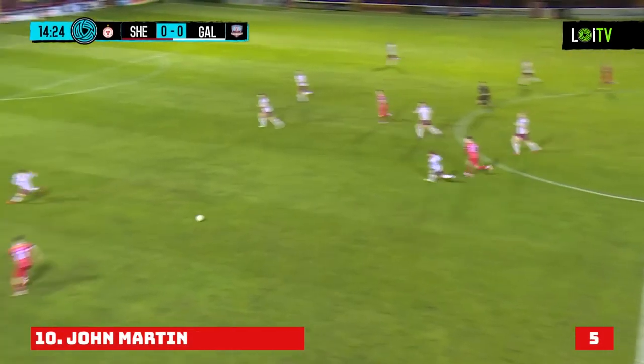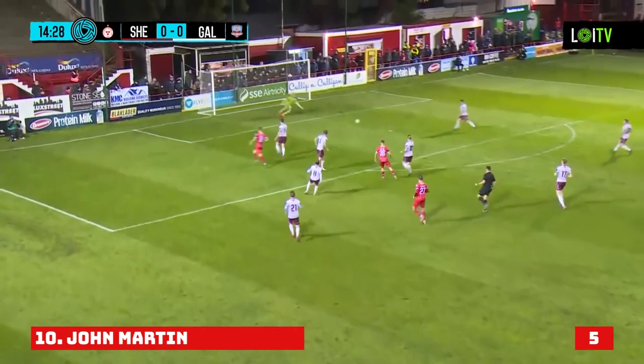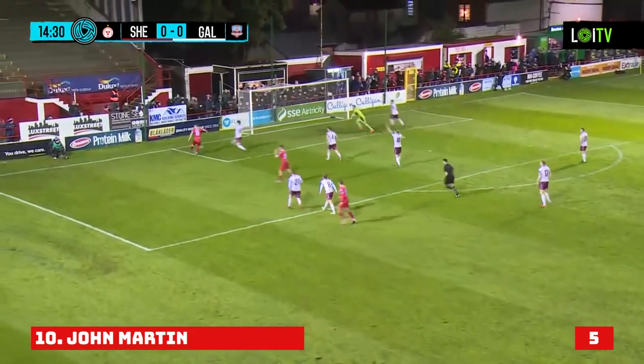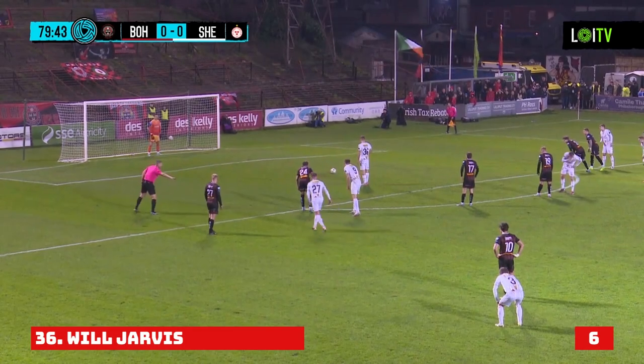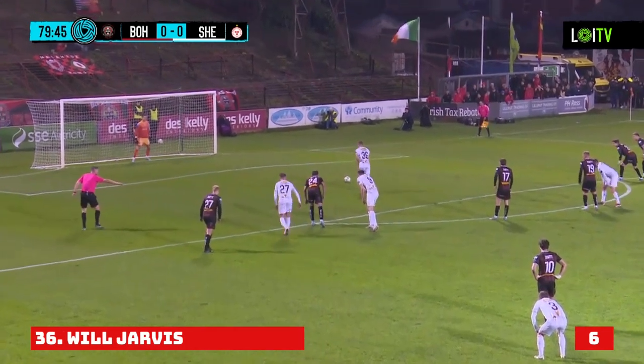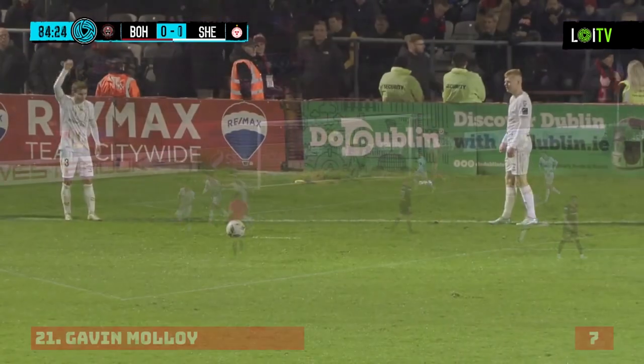Evan Caffrey sweeping it on this left-hand side. That's well taken in there now by Will Jarvis. Gets to the edge of the area. Shot from Will Jarvis. Oh. Hits the foot of the post, and it's got in. Will the deadlock be broken from the spot by Will Jarvis? Steps up and finds the bottom corner.